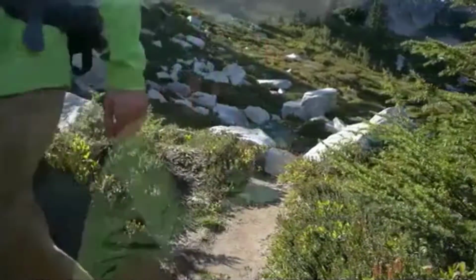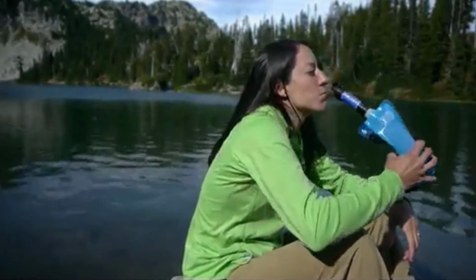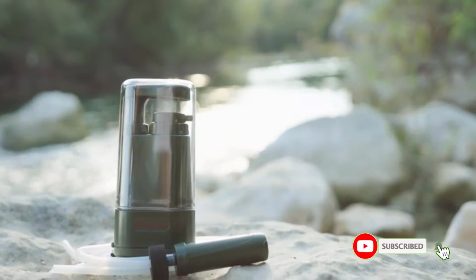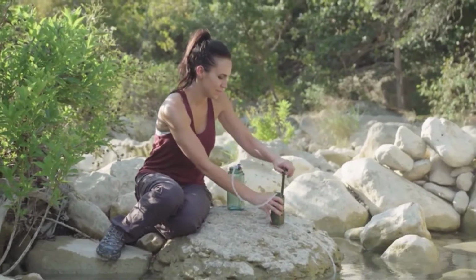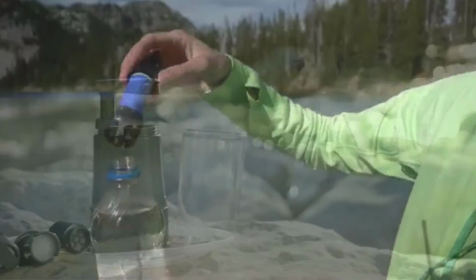If you camp with any regularity, you're probably looking for the best water purifiers for camping. After all, when you're enjoying the great outdoors, access to clean drinking water is incredibly important. There are many products available to choose from, each with different characteristics, benefits, and prices.